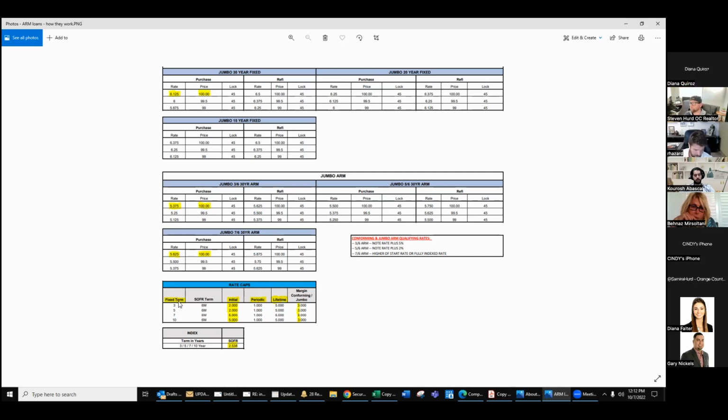Down here you have your fixed term, so it'll show you how much these can go up or down. This can go down too, by the way. It could adjust down. It very much could. You can get an ARM today and you might be adjusting down in the future without even having to refi as rates turn back around. You might very well see that.